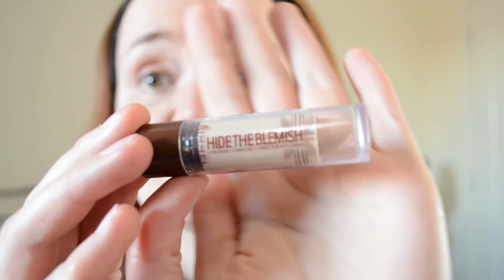I am now using this Rimmel Hide the Blemish, which is concealer, and I don't really know when to put concealer on, but I assume it's somewhere between before the foundation or after. No idea, but I'm just going to put it on now because why not? My whole chin is basically one whole blemish.